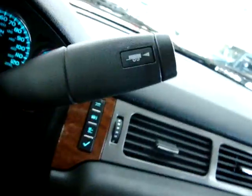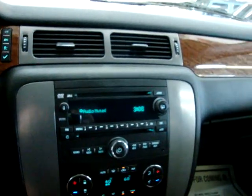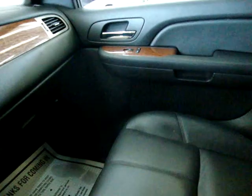Okay. Towing haul mode. What does that mean? Well, if you're towing a boat or a trailer, you'll want to press that so that you can get the transmission to shift a little differently. That way it adjusts for the extra towing that you're putting on the extra payload. It also disables the overdrive temporarily so that the transmission doesn't keep going in and out of overdrive.